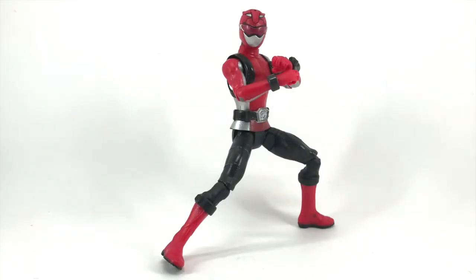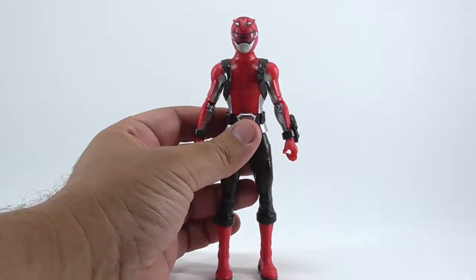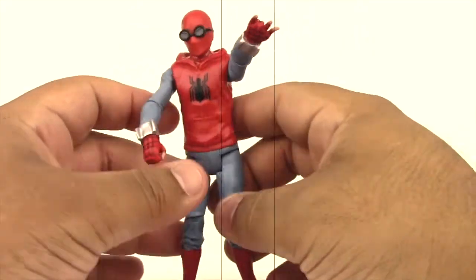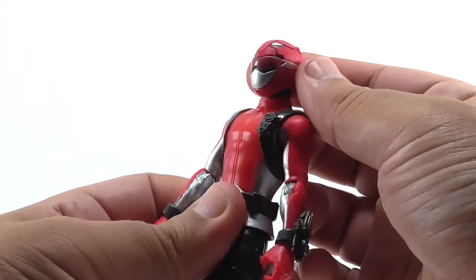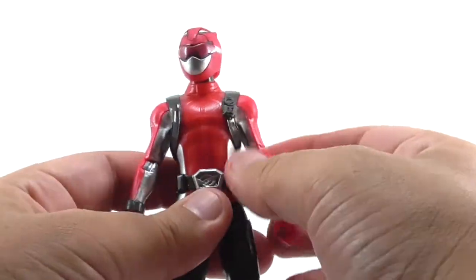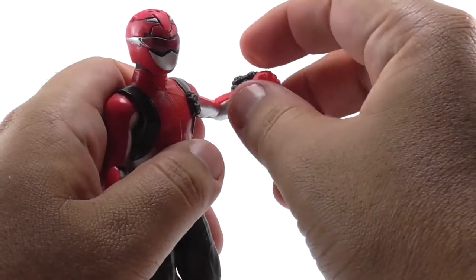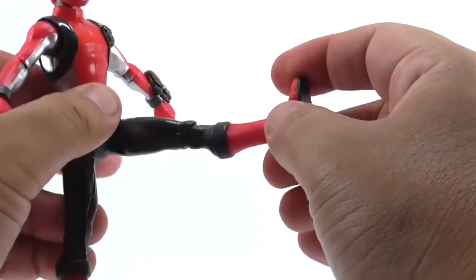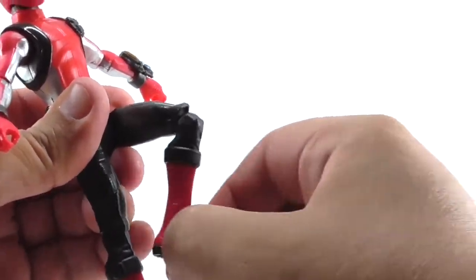And speaking of movement, let's move on to the articulation. I have to admit, when I saw the figure on the box, I thought I had another Spider-Man Homecoming basic figure situation. Again. But I was wrong. His head is on a ball joint, but when moving up and down, it's only slight. His shoulders are on ball joints, and his elbow bones are on a peg with a hinge, so they can bend and go all the way around. His legs are on ball joints, and they also have a peg hinge at the knees. They can bend and go all the way around as well.